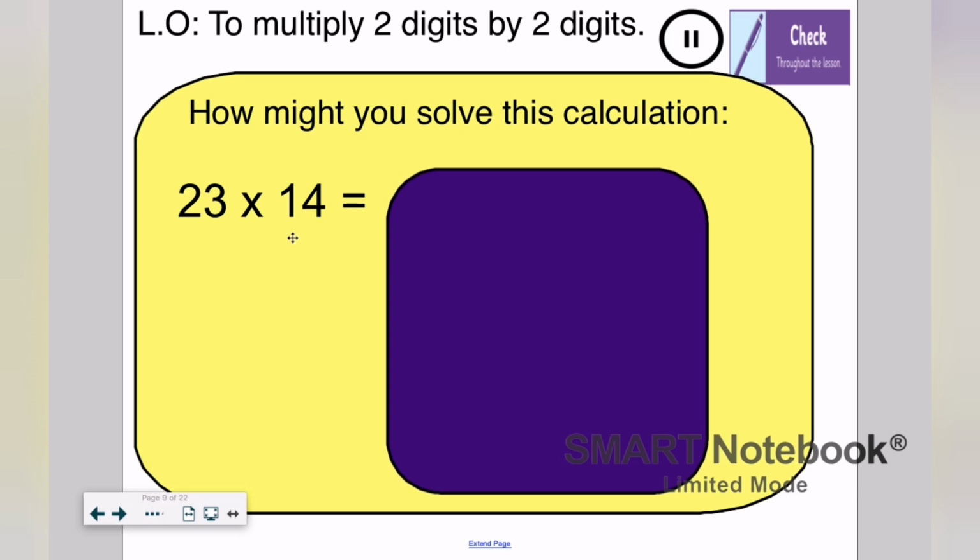Perhaps you'd like to pause the video now and maybe give it a go yourself. See if you can work it out, remembering that it's going to look a little bit like the short written method that we used last week. But see if you can figure anything out. Pause the video now and give it a go. Okay, should we take a look together?